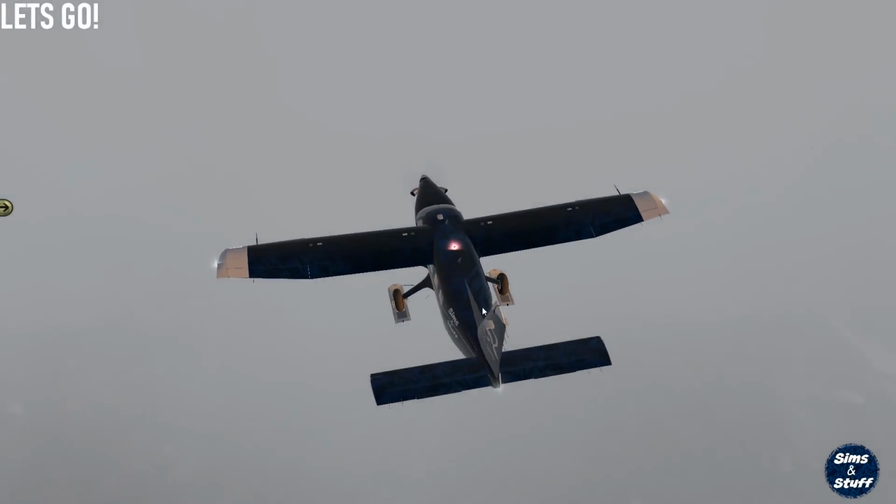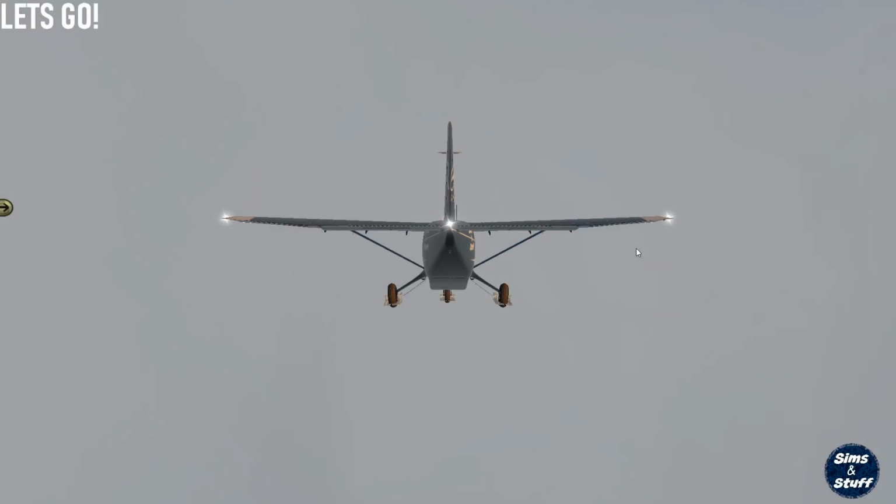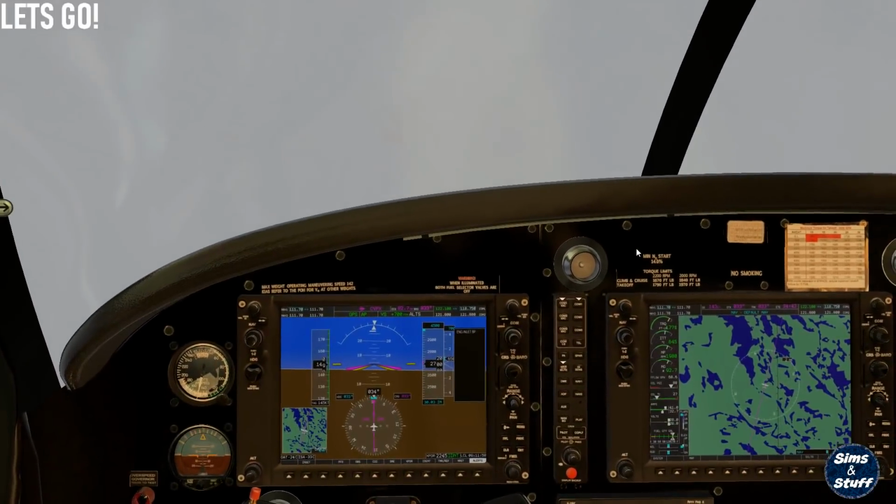Visibility is not fantastic on my side. It says 6 miles on the METAR, but I've definitely not got 6 miles here.